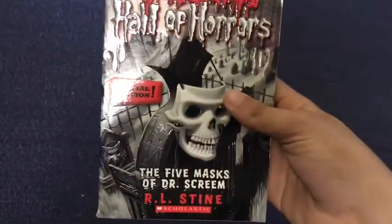So next up is Hall of Horrors. I only have three books in the series, though. I have Claws, Night of the Giant Everything, and the special edition, The Five Masks of Dr. Scream.